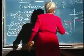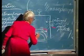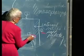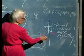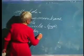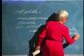Let's say we have our tongue here, coming back. So when you swallow, this uvula comes up and blocks substances from entering the nasopharynx. So it has a very important function. Uvula blocks entrance to nasopharynx.